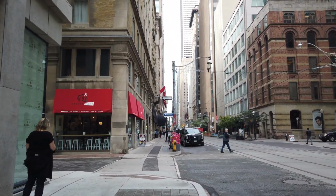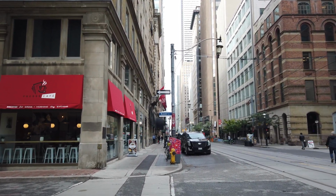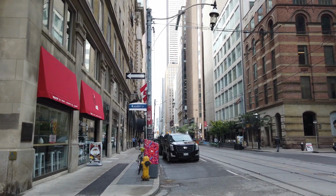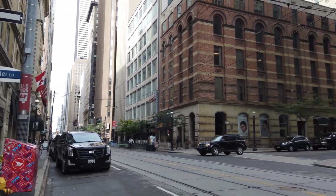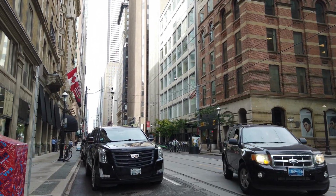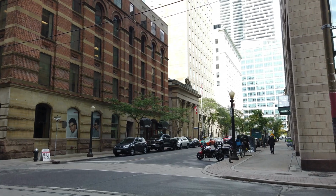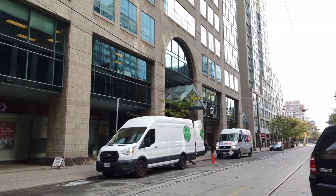Now the next major street that connects King and Queen is Victoria Street, which is another block up ahead, but Toronto Street is right here. It's just a 1 block long street that only goes as far up as Adelaide, but I think I'll take Toronto Street and then make my way over to Victoria Street from Adelaide. Toronto Street is a neat little street. Too bad it's so short.